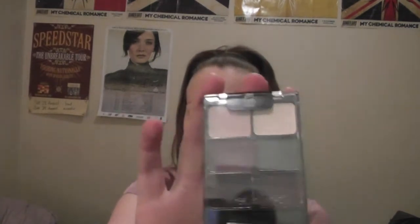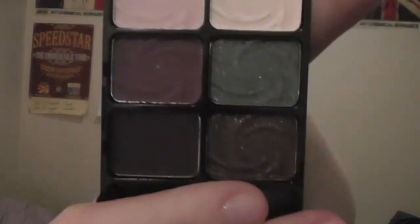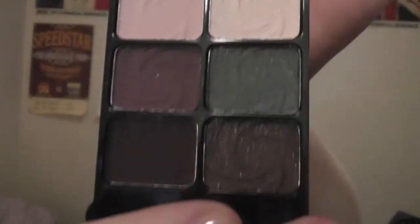I got one of the 8 shadow sets. This one is in Lust. It's all sort of purple tone. It's very pretty. A bunch of trios. I got Don't Steal My Thunder. And these are only like $2.99 each, which is just unheard of in Australia.